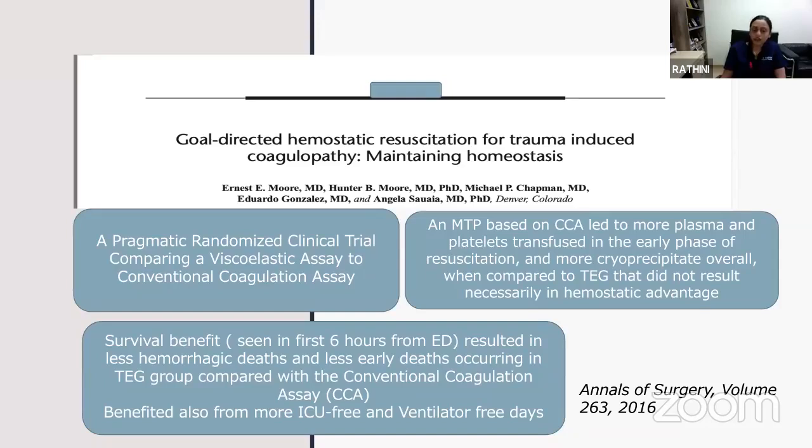Survival benefit was seen in the first 6 hours in the ED, with fewer hemorrhagic deaths and fewer early deaths occurring in the TEG group as compared to the conventional group. And these patients from the TEG group also benefited from more ICU-free days as well as ventilator-free days.